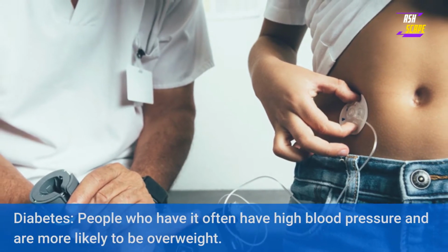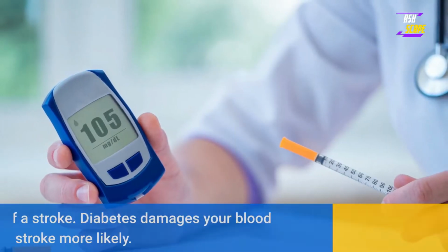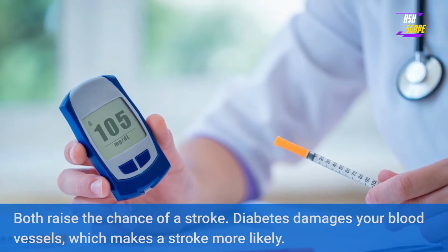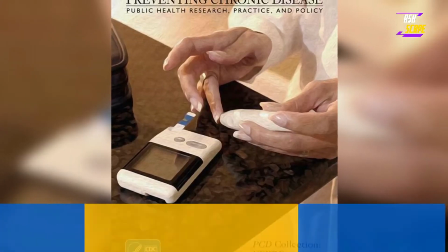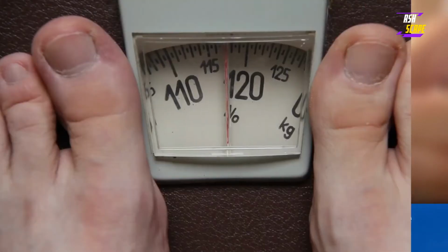Diabetes. People who have it often have high blood pressure and are more likely to be overweight. Both raise the chance of a stroke. Diabetes damages your blood vessels, which makes a stroke more likely. If you have a stroke when your blood sugar levels are high, the injury to your brain is greater.